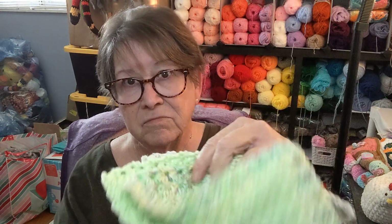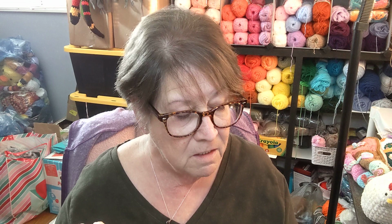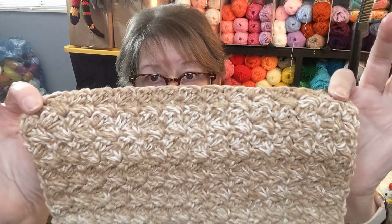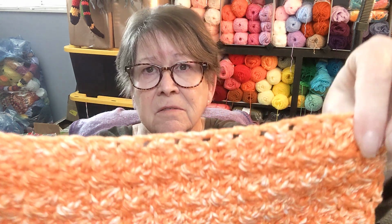I love this yarn, and they were bought on clearance, so I don't think you can get those colors. The ones I'm showing you now are using Big Twist, except I think the orange one is something else. But this is a Big Twist cotton. This is a Big Twist cotton. And I think this one is a Michael's Eco Cotton something or other.